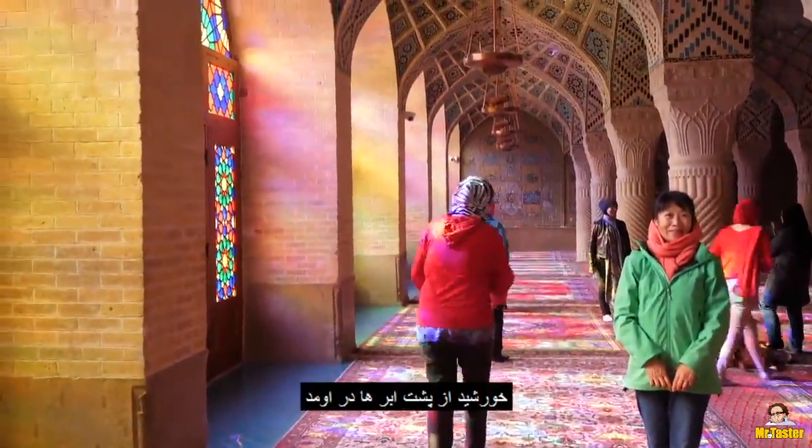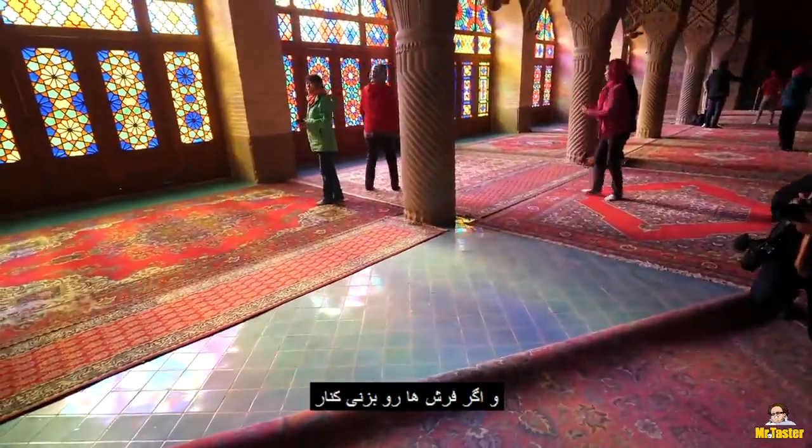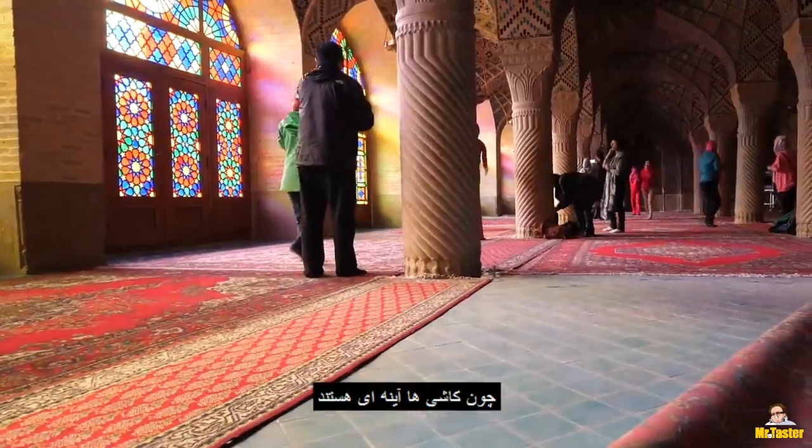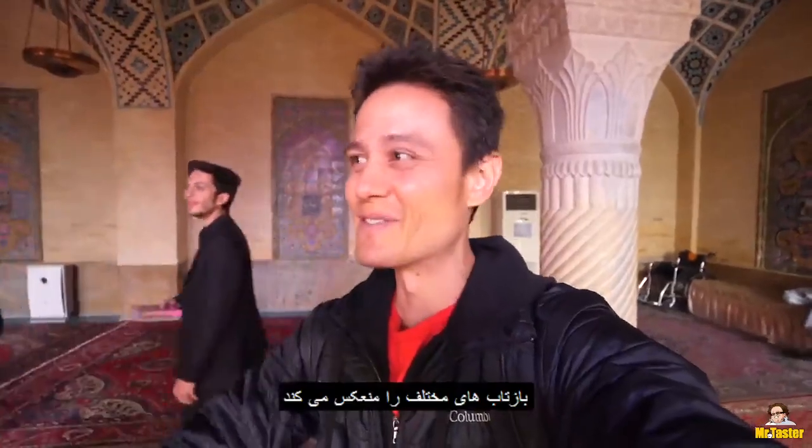The sun just poked out from the clouds and illuminated the carpets. What's also beautiful is if you lift up the carpet, because the tiles are very clean and mirror-like, and also they're turquoise, so that also reflects the different reflections. Maybe the sun is coming again. Anyway, that was just exciting.